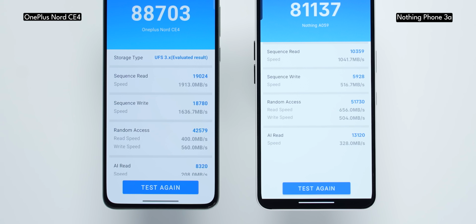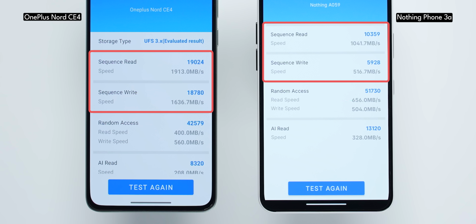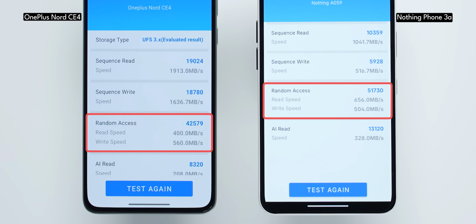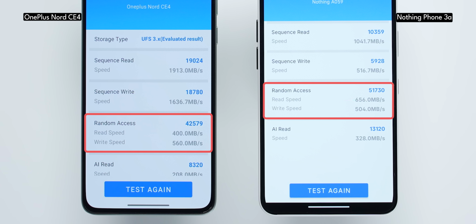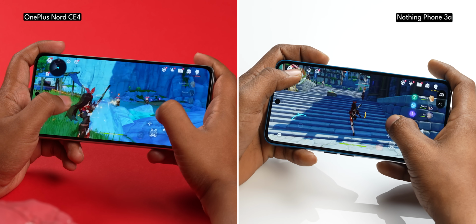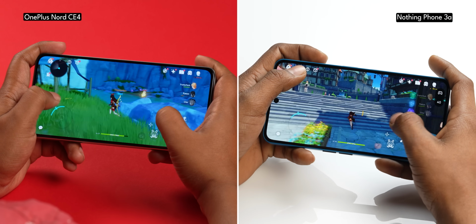Now, of course, you get UFS 3.1 on OnePlus, so the sequential read-write speeds are definitely better on OnePlus compared to Nothing. But when you look at the random read-write speeds, the read speeds are slightly higher on Nothing and the write speeds are slightly higher on OnePlus. But more importantly, I expected the Nord CE4 to be way better at gaming compared to the Nothing Phone 3A, but that doesn't seem to be the case actually, which was kind of surprising to us.